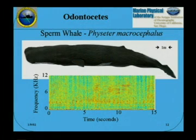this is 30 or more animals. If you listen right here, it's a rapid click, right? There's at least one animal making a very rapid click.